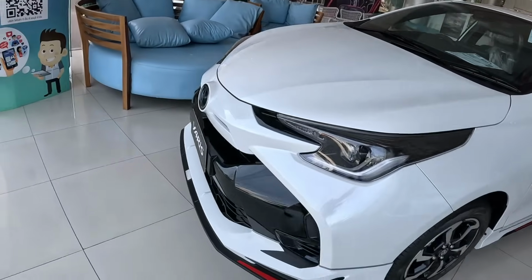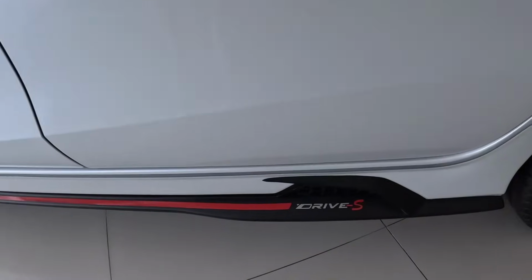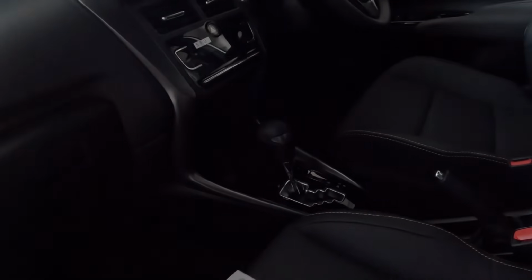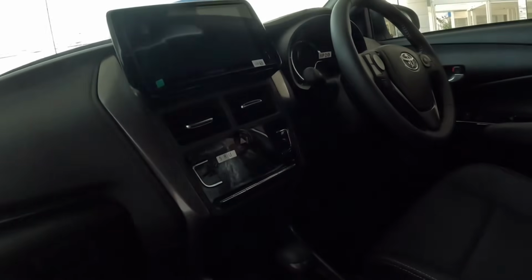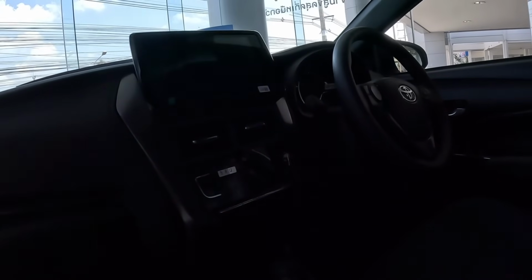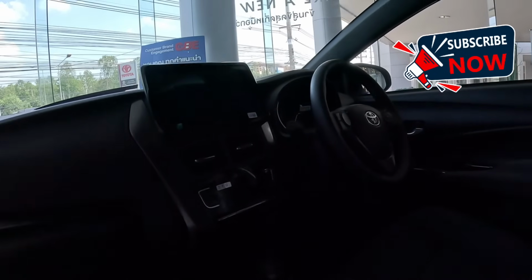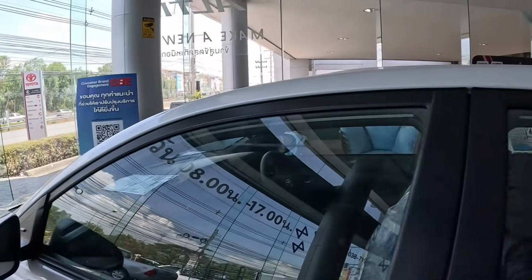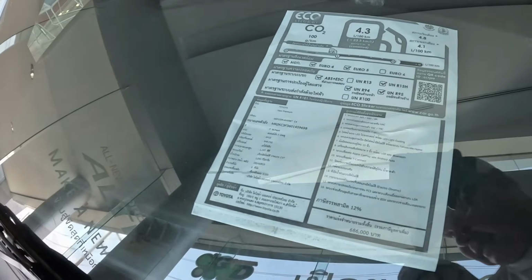So this Yaris has got a bit of a body kit on it called the Drive S. These are a CVT, and I've driven one of these. They're not too bad, but CVT stands for continuously variable transmission, and you put your foot down and you hear a lot of revs, but the car doesn't exactly respond like that. It's like stretching an elastic band, but they're okay just for running around town, not a problem. So this one is 686,000 baht.